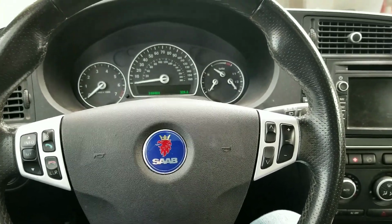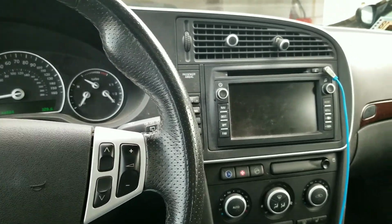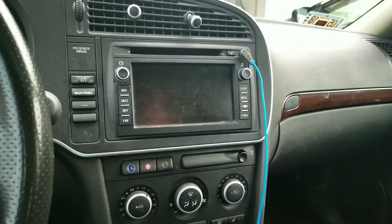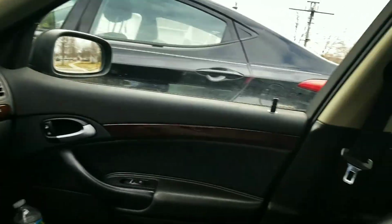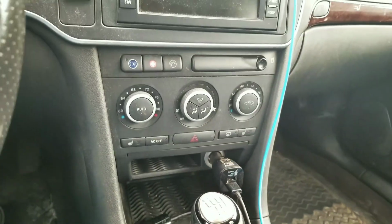So we are in a Saab 9-3 Sport Combi. I guess that's the entire name of the car. It's a very nice car. You got navigation, a really nice radio, auto climate, both driver and passenger side, heated seats, leather interior, a little bit of wood paneling, and then you have this huge back wagon area where you can fit stuff. I love it. This is a really cool car, and the best thing about it is it's a manual. It's a 6-speed 2.0 turbo.